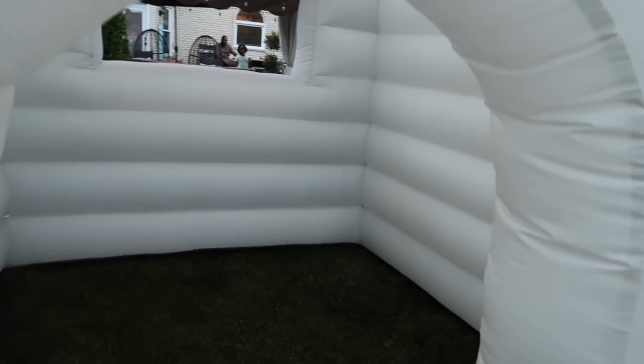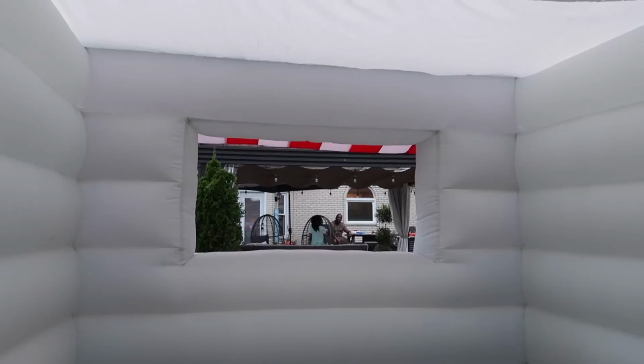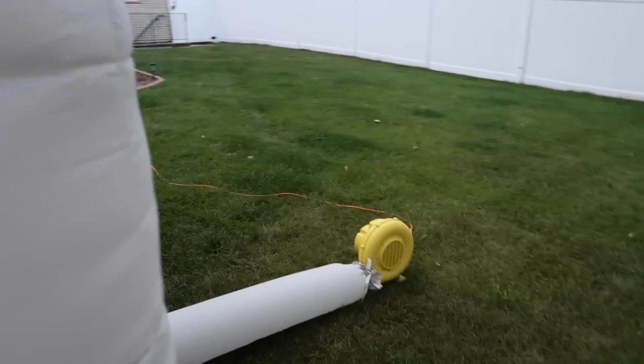And then this is the back. You will come in through this way. There it is, one table here, one table here. Okay, Anthony. This could also be like a playhouse.